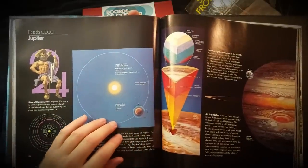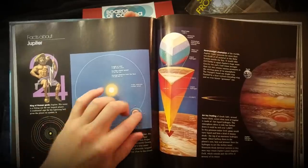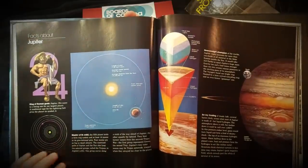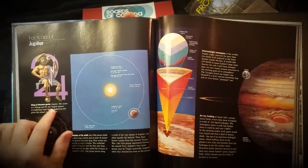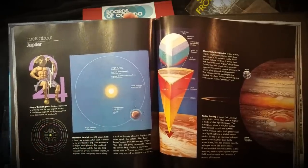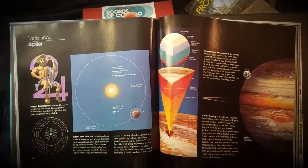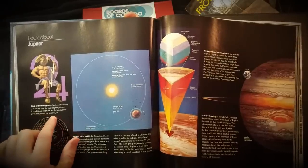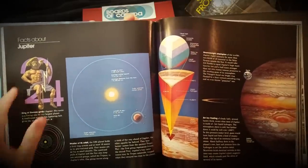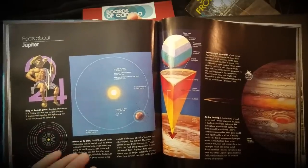It takes 11, almost 12 of our years for Jupiter to orbit around the Sun. It's named after the king of the Roman gods. His name is a fitting one for our largest planet. The traditional sign for his lightning bolt gives the planet its symbol. The thing kind of looks like a 2 and a 4.